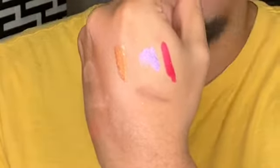So, yeah, the eyebrow part, I don't know if this one was a bad batch. I don't know what it was, but honey, look at how it drags on the skin. It pulls and tugs on the skin. I did not like it, but the highlighter part was not bad.